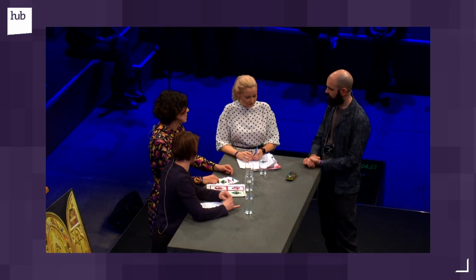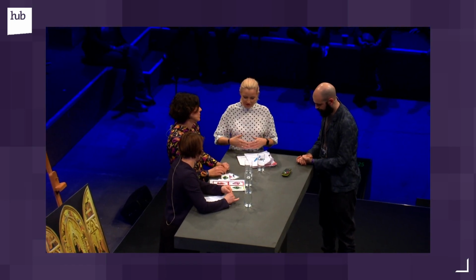What about cost? I mean, these aren't necessarily cheap things to implement, are they? There's a lot of funding out there for cultural institutions to access this sort of new technology and doing things in a different way, or is that a barrier to doing more of it and rolling it out?